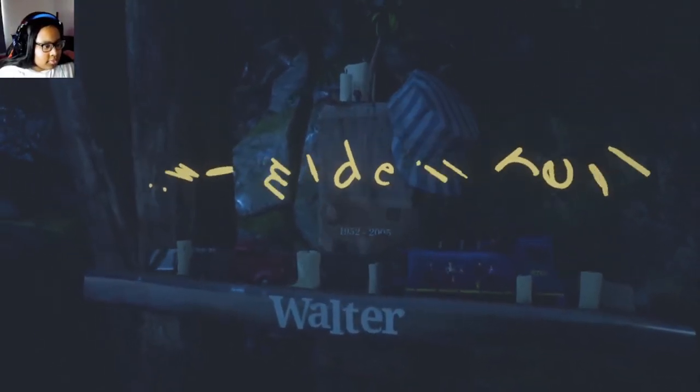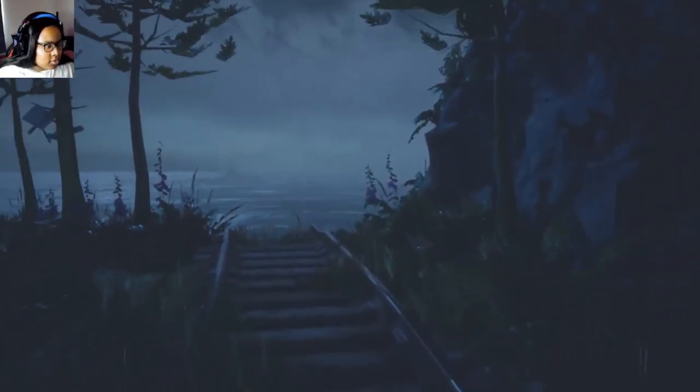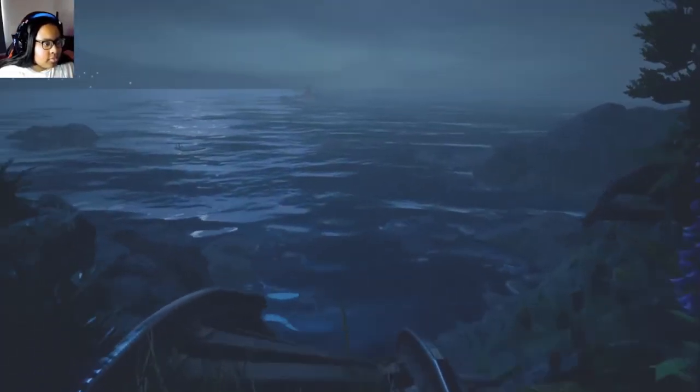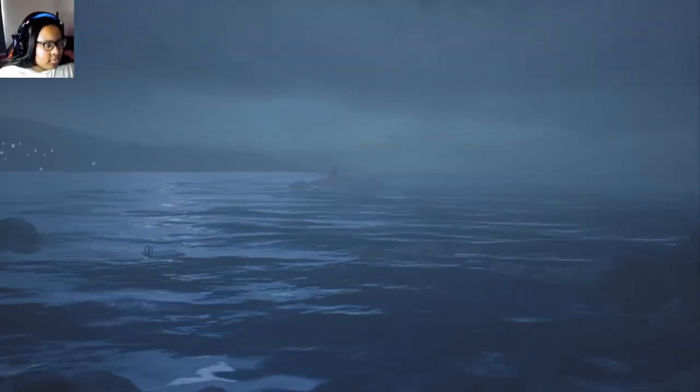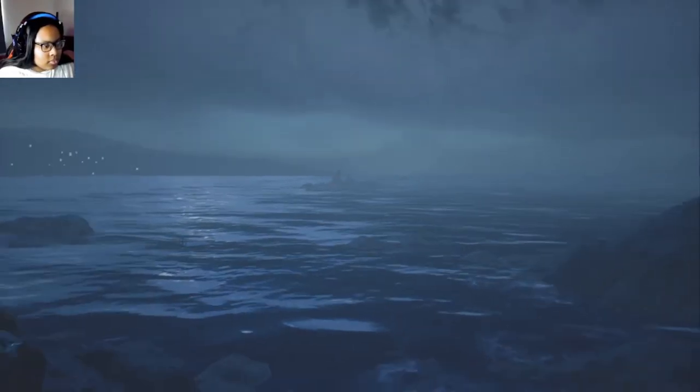Train tracks, yep. So I guess the train's not here anymore? Oh yeah, that train's gone. What's that over there? I see that red light. What's that?